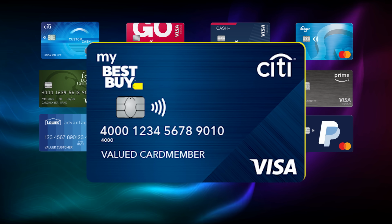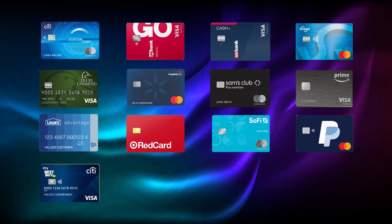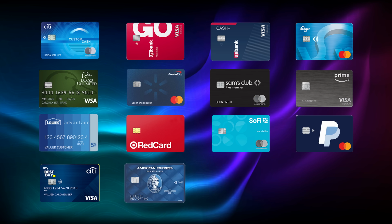So anytime he uses PayPal, I guess he uses that one. Then we have 5% back on the Best Buy rewards card. So I guess anytime he goes to Best Buy, he'll use that unless he needs something like extended warranty or whatever. In that case, he's going to use the American Express Business Cash.